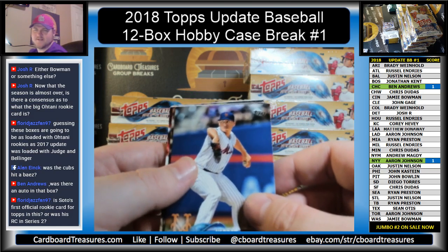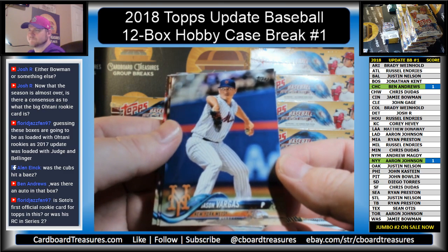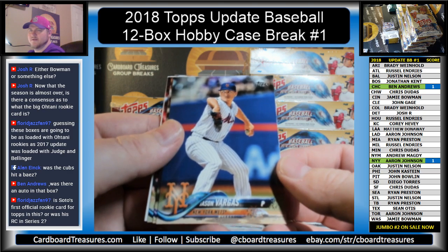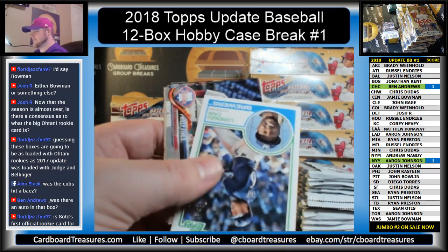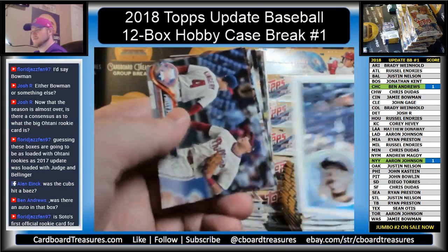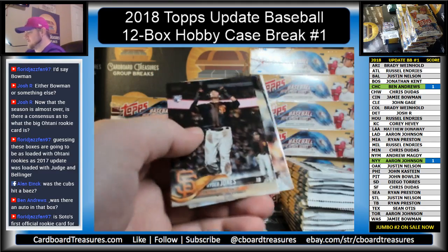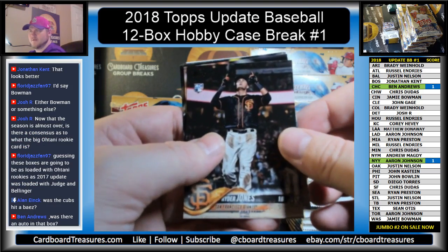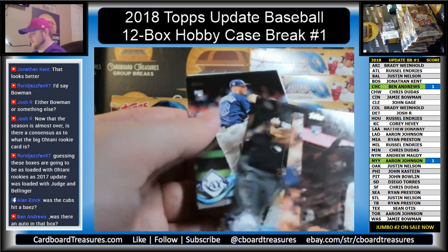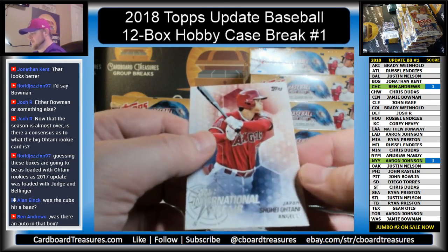Oh yeah, for sure, Steve. The big Ohtani rookie card. I don't know. His Bowman base cards don't seem like there's a ton of demand for them. There's David Bote, Gleyber. Yeah. Not perfect, but that'll be a little bit better. Like I said, the autofocus isn't going to keep up. There's Ohtani.